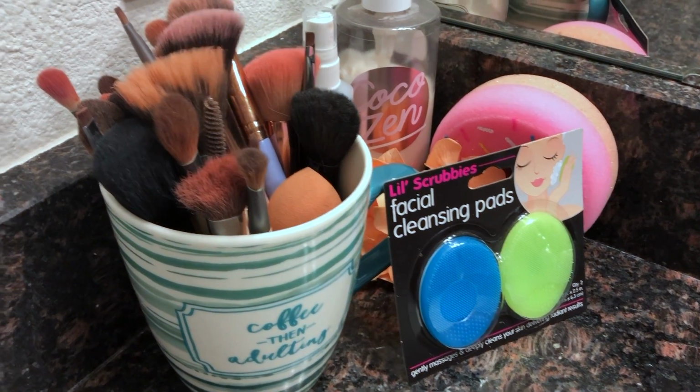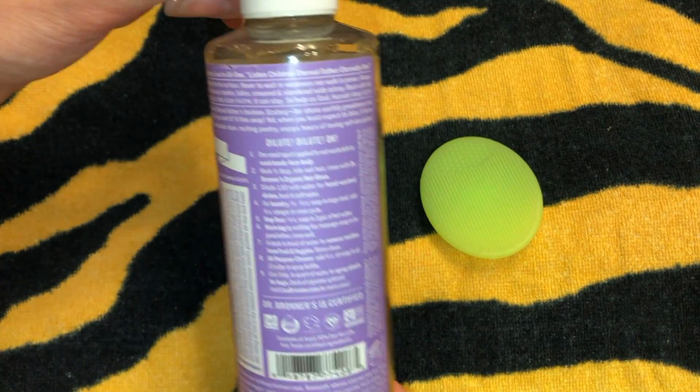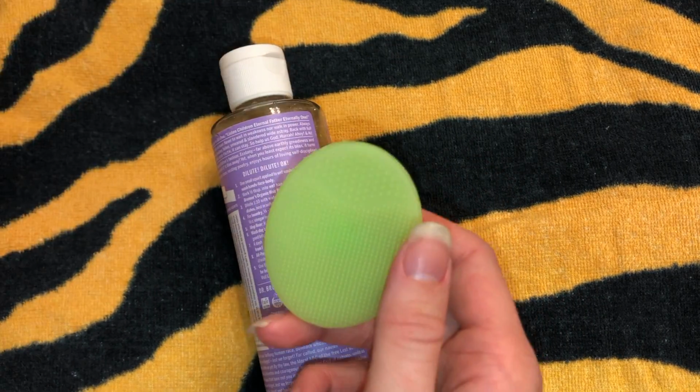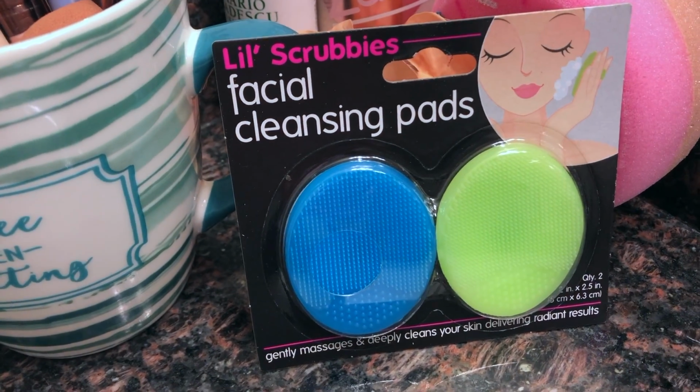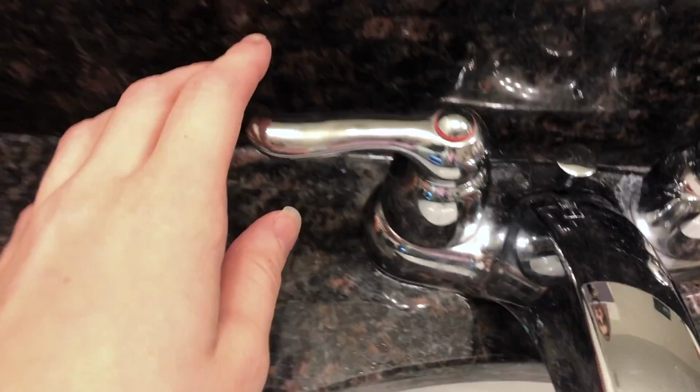First off, make sure your sink is cleaned before doing this. To start, you'll need Castile soap, facial scrubbers from Walmart that cost about $2, a mug, makeup wipes, a towel, and a hairdryer. The hairdryer is optional, but it does come in handy.